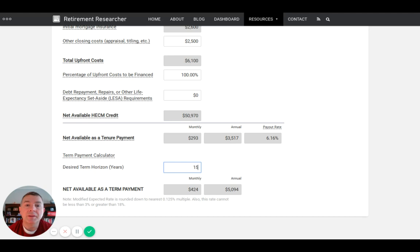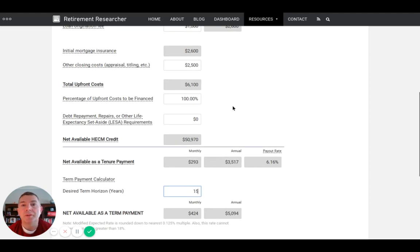Now, what happens is the line of credit actually grows as well. In theory, and it'd be hard to see how this could happen, the line of credit could grow more than the house is worth. It's probably not going to happen anytime soon, but in theory, they could be 105 years old and their line of credit's worth $200,000 and the house is only worth $175,000. Absolutely could happen.